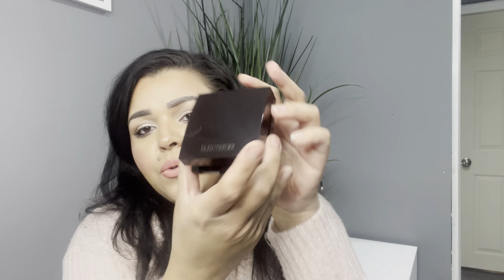I think that's perfect if you want sort of a soft highlight, you don't want too much going on. It's really pretty and it feels nice and creamy. And again, that retails for $44. Wow. I do like Laura Mercier's products, so I'm excited that I got that. And that was my choice item actually.